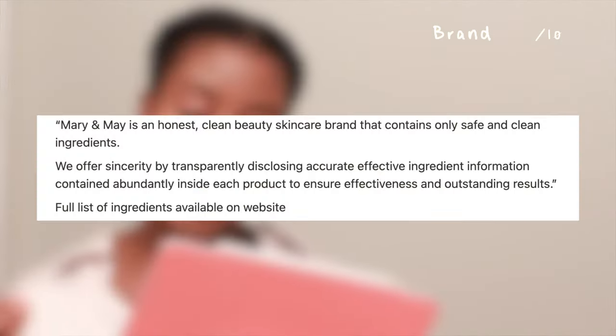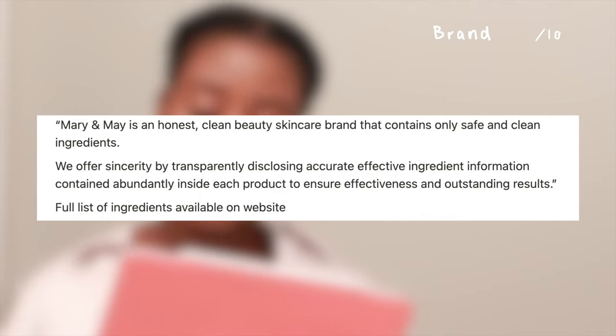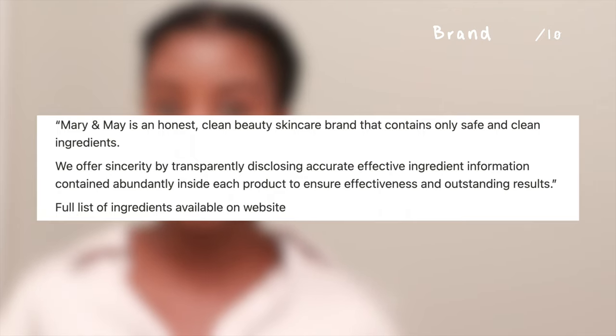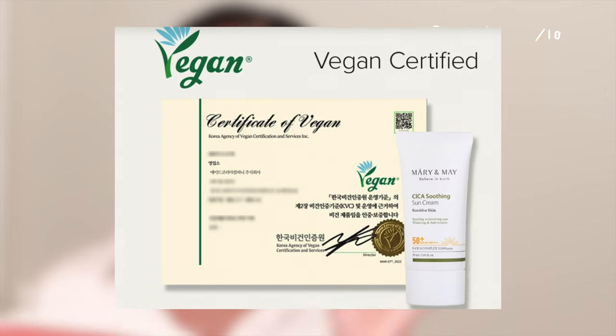On their website, it says Mary May is an honest, clean beauty skincare brand that contains only safe and clean ingredients. We offer sincerity by transparently disclosing accurate, effective ingredient information contained abundantly inside each product to ensure effectiveness and outstanding results. And a full list of their ingredients is actually present on their website, which I love. Now, when it comes to the whole clean beauty, clean ingredients, I always give that a little bit of a side eye because there is no actual definition of what that means. That can mean anything to every single company, so I just kind of ignore that, to be honest. But judging from their ingredients, they do seem to use very nice, natural, safe ingredients, and I do love their transparency. Mary May states that their brand stands for clean beauty, integrity, innovation, and clean environment. They are also vegan certified, which is wonderful. So overall for their brand, I'm going to be giving that a point.